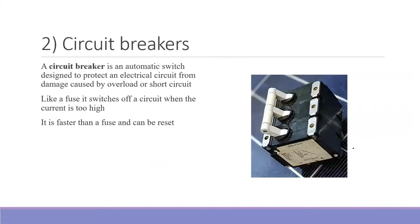So what's the modern equivalent of a fuse? The modern equivalent of a fuse is called a circuit breaker. A circuit breaker is an automatic switch designed to protect an electrical device from damage caused by overload or a short circuit. Once you short circuit to ground or you overload something, when there is too much current, the circuit breaker will say no, stop, and it will cut off.